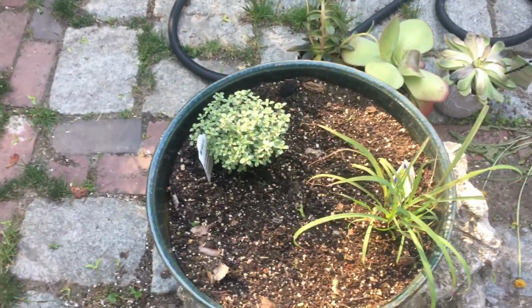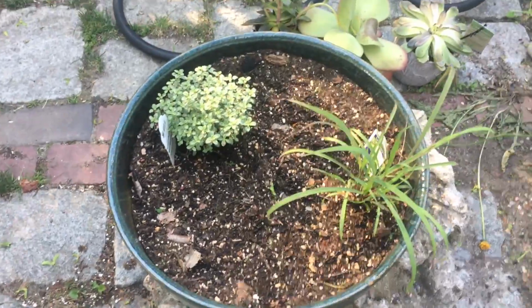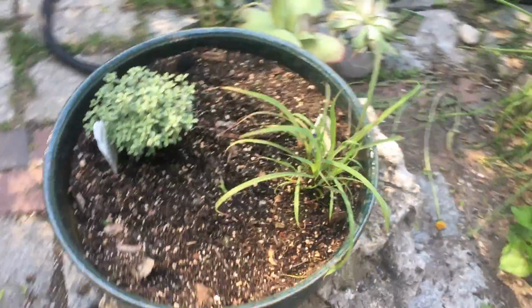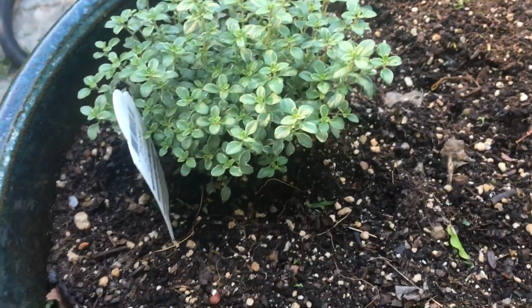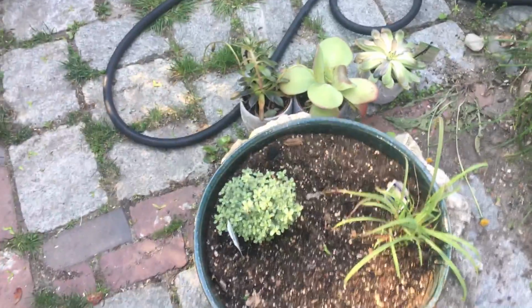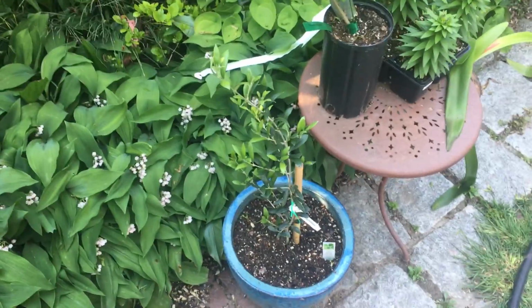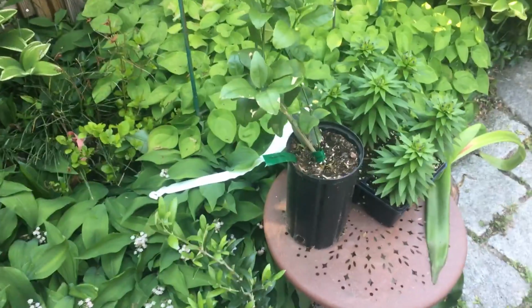Over in this little planter that had the basil and some sunflowers last year, we've got some thyme and some lemongrass. And I've also planted some basil seeds. Let me see if any are coming up. Maybe a couple little bits, but nothing's really come out yet. I do have some basil in the kitchen still that I can put in here as well. Over here, we planted the olive down in this guy, and then the orange, or the lime, is still here as well.